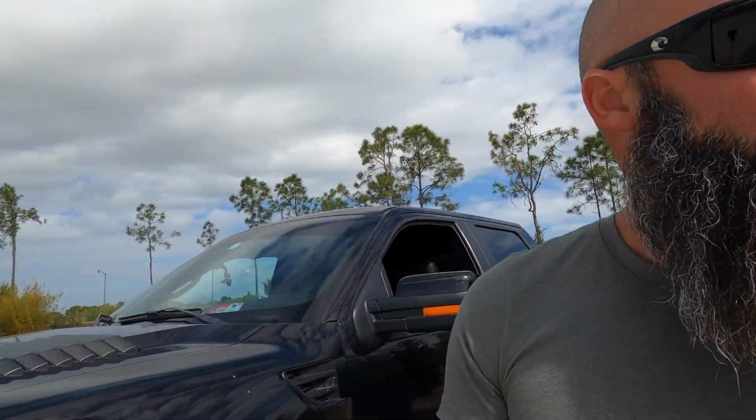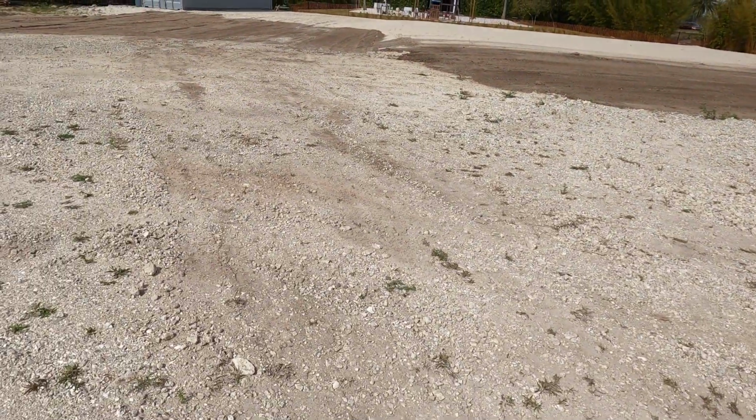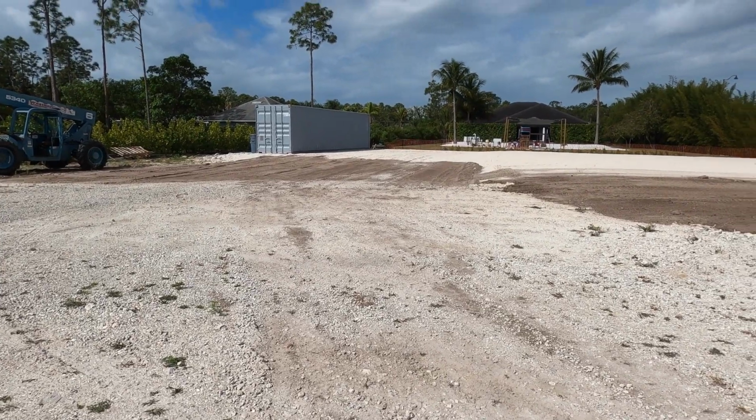All right, guys, we are back over at Tommy's property. He was able to pick up both of those shipping containers for $6,800 total. And I'm gonna show you guys the process of it actually being on the bed and delivered. Here he has one from prior too.